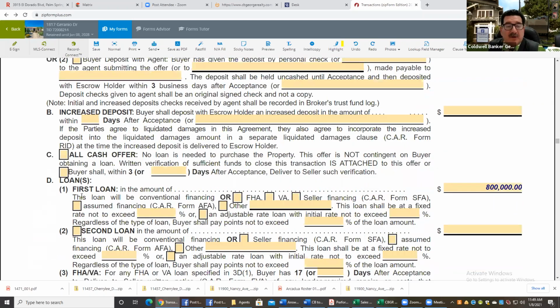Now, I gotta do a couple of things. My loan has to not exceed, I gotta put up an interest rate. I don't want my loan to exceed 3%. Doesn't mean that the buyer is getting 3%. My buyer can be getting 2.25.